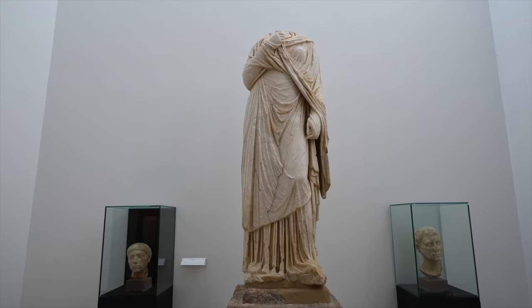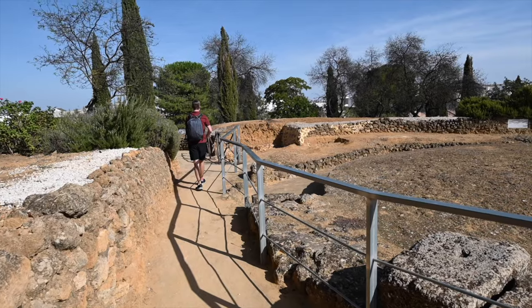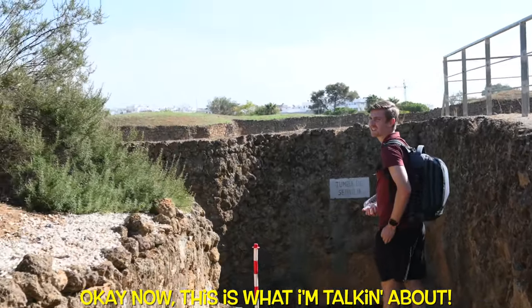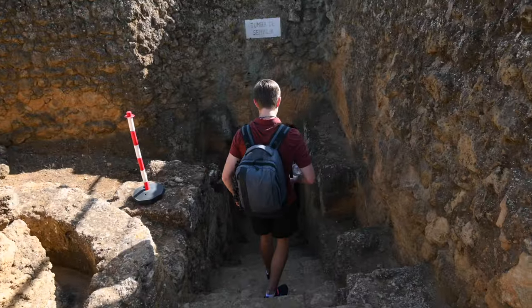We've made it. We've made it to the Roman Necropolis, which is Roman ruins here in Carmona. Luckily, this is all free. There's a museum inside. There's a lookout up top over here. And we get to walk around for free. Now this is what I'm talking about. Go into the tomb. See ya, Indiana Jones.